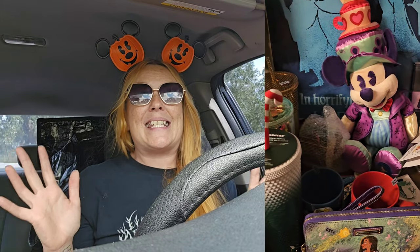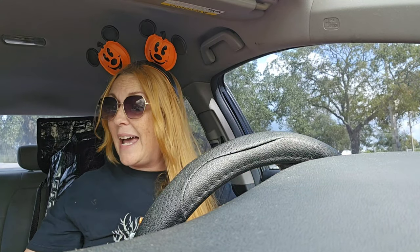Last night was insane. I had Loungefly ears. I sold ears for $3 last night. Can you believe it? $3. Almost all of my Loungefly went for under 50 bucks. And I had some beautiful sequin Loungefly enamel pens.